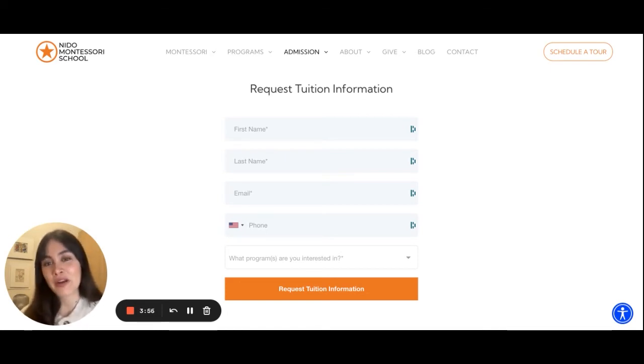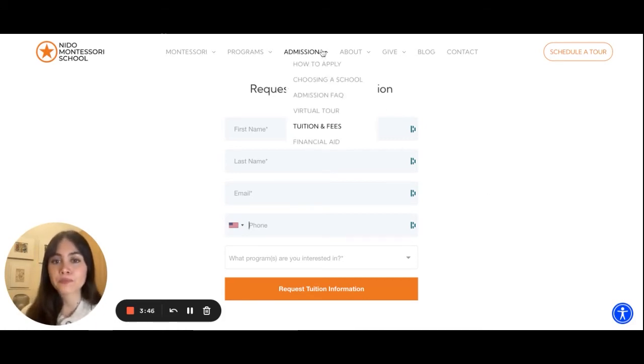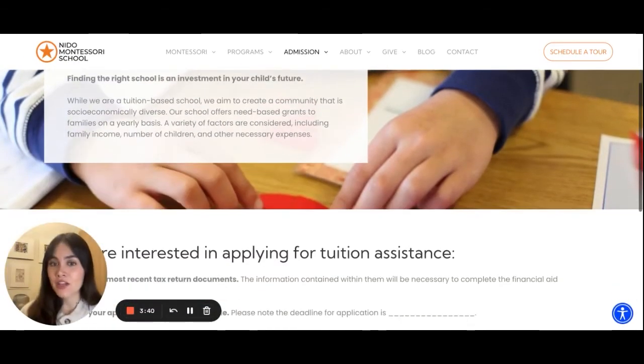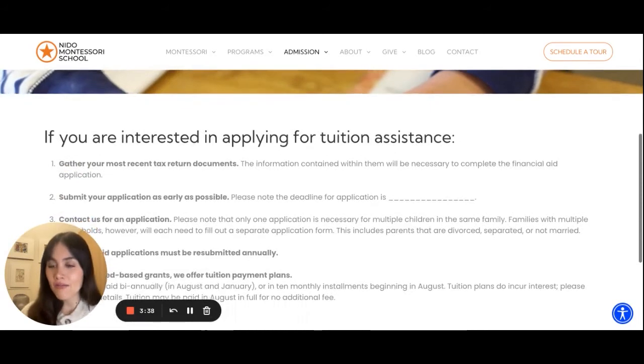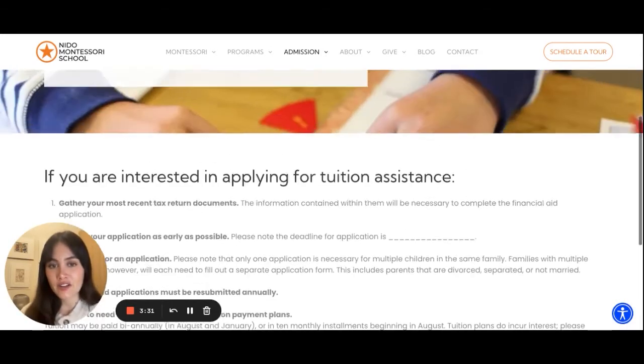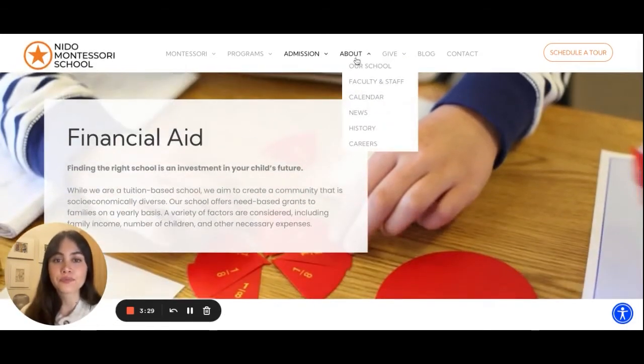Don't ruin the user experience by putting the tuition on your website and then that's where they go and then they leave your website. Instead, give them opportunity to request information and dig through your website a little bit further. Also, if you have any information about financial aid, it's important to include it on your website. This might be of interest to parents. So if you have anything like this, break down how one would apply for financial aid, etc. This is important to have.